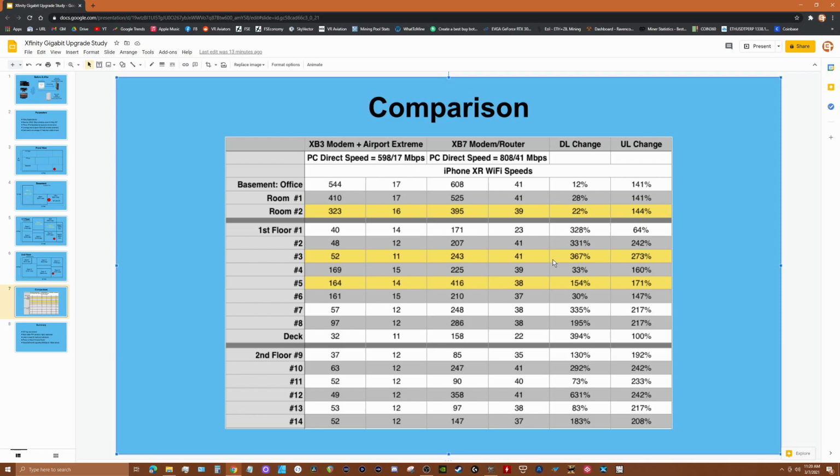I don't think that's going to be happening anymore now that we've got over 200 megabits per second in that room. So that's awesome. Room 4, improvement as well. Room 5, another high traffic area. We went from 164 to 416 and 14 to 38. So that's a major improvement as well, which is welcomed.